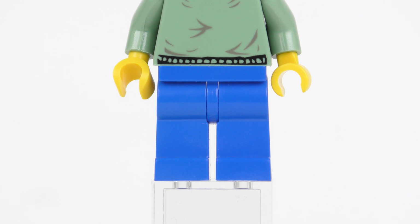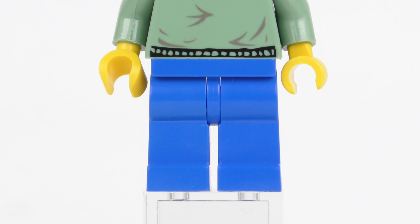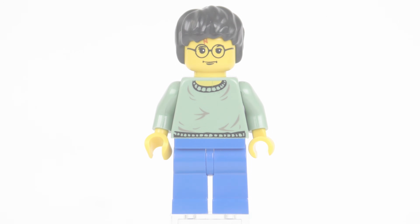The legs are a standard element and come in this bright blue colour. It wasn't until much later that LEGO started using short and medium format legs for Harry. The printed sand green torso shows Harry wearing a rather creased sweater. Or at least I think those are creases and not necessarily coal dust as you might get covered in travelling through the Floo network. Being a slightly rare minifigure, Harry Potter resells for about $9 US.